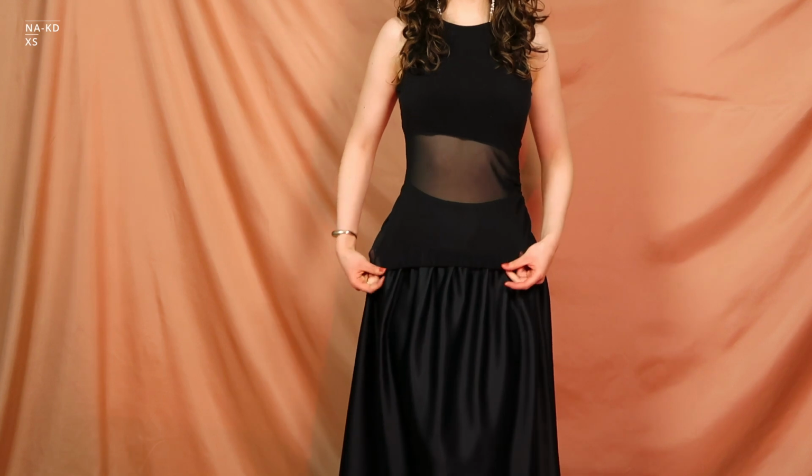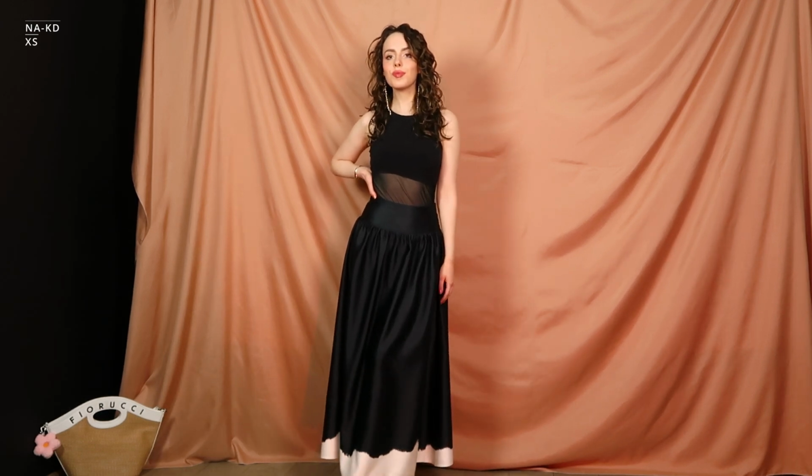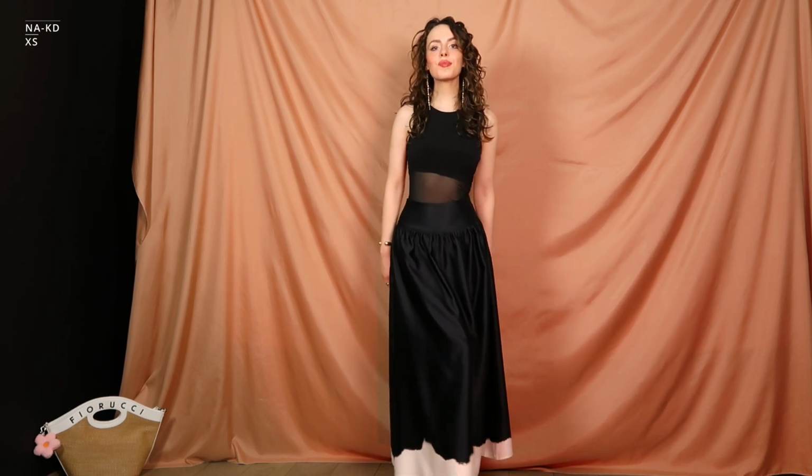Just a simple black top, but the bottom half is transparent, which I find really beautiful, and it also even goes out in a bit of a point. And it's very simple. It's black, it has just a transparent bottom half. It's not anything crazy, but I find it beautiful. I love a bit of mesh.